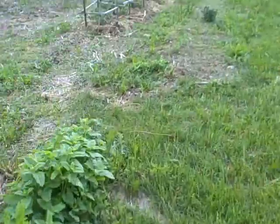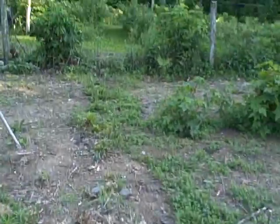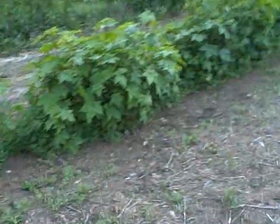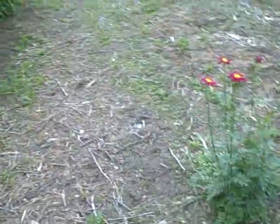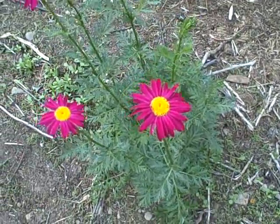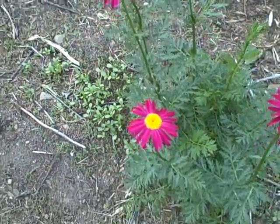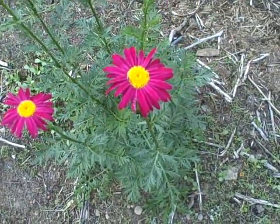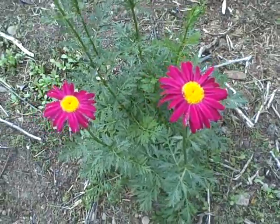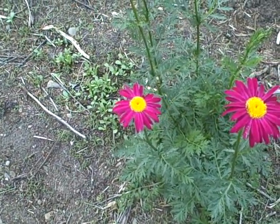What else is going on in the garden? A flower I planted last year that's a perennial. It's called an Alaska Shasta Daisy. There's a lighter color one which I don't care much for, but this one right here, I really do like it. It looks a lot like a cosmos, but it's a perennial, and I just like this sort of purplish, what is that word, magenta maybe, with the yellow centers that really distinguish it from a regular daisy.